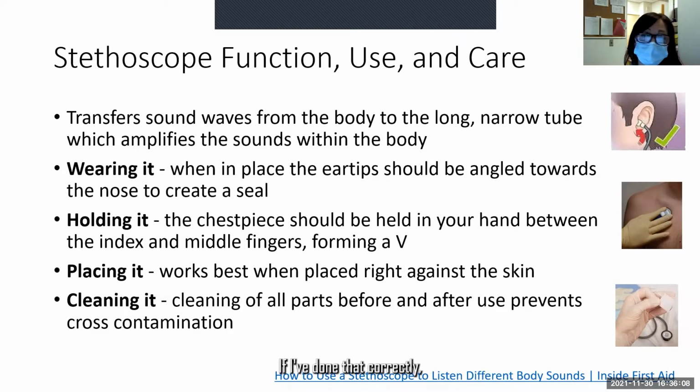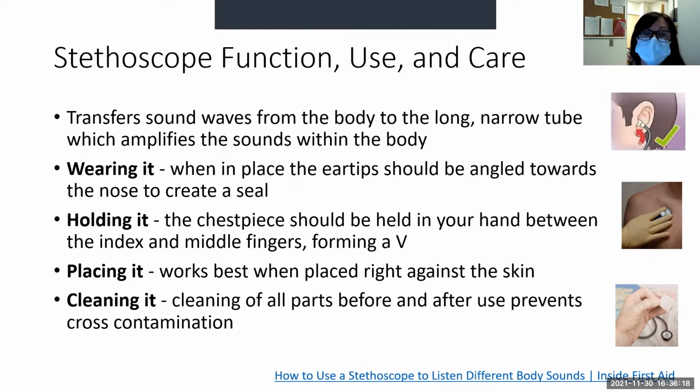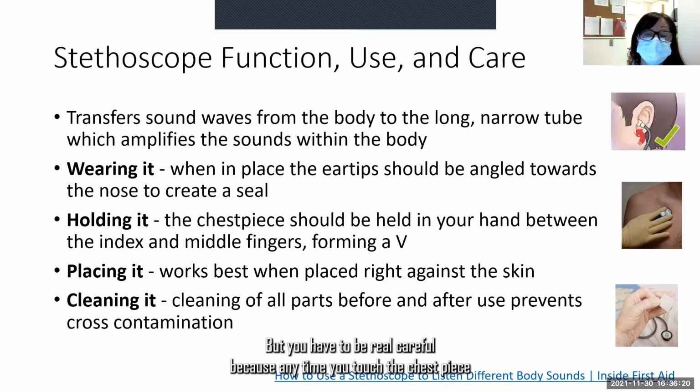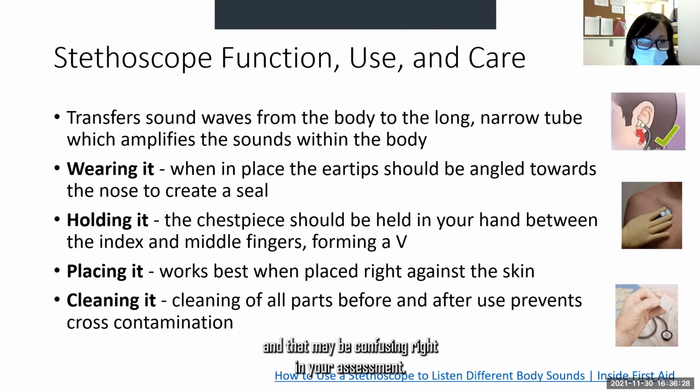If I've done that correctly, the sounds in the room become faint. And then all I hear is whatever's vibrating through the chest piece and the tubing. But you have to be real careful, because anytime you touch the chest piece or parts of the tubing, you're going to hear different sounds, and that may be confusing in your assessment.